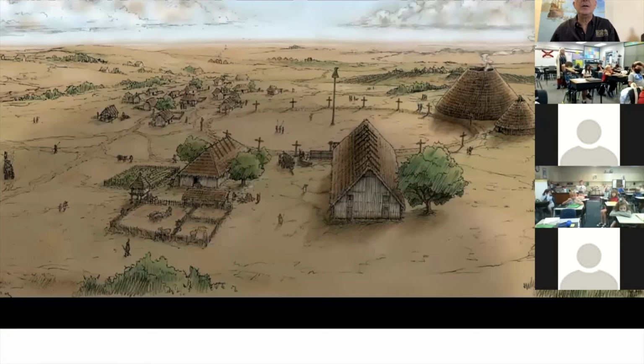This is a painting of what one of those missions would have looked like. In the foreground, this large building right in the middle next to the tree, that's the church. And this would have been the priest's house, and some gardens out back. And all these homes back here in the distance, those were Indian houses.